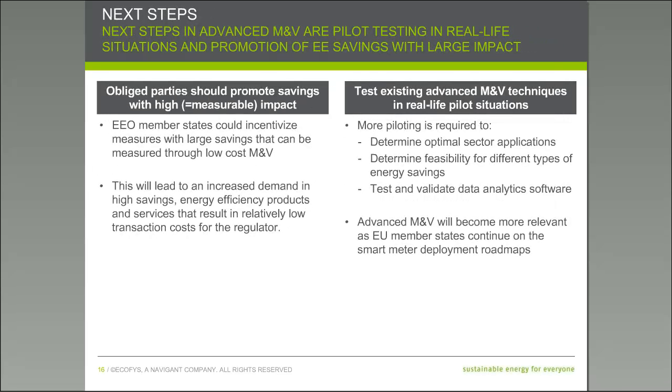Now this brings me to a couple of next steps that we see at Ecofys that would be required to prove the advantages of advanced MMV in energy efficiency measures in buildings. As I mentioned earlier, the advanced MMV is mostly applicable when energy savings exceed 5 to 10% compared to the baseline. So if energy efficiency obligation member states would incentivize measures with large savings compared to the baseline, that would provide clear application potential for advanced MMV.